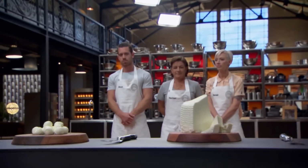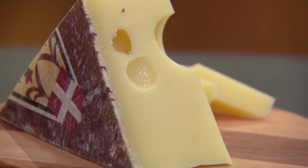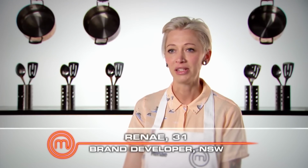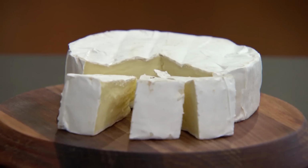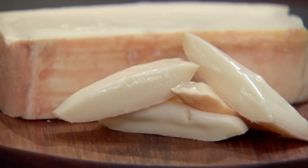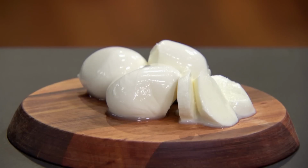Looking at the cheeses, I know what blue cheese looks like. I know what Swiss cheese looks like, but I'm going to have to be a little bit more specific. I am trying to count up how many of those I actually will know, and it's not many. You can taste as many of these cheeses as you like before you have to name one. I am in hell. I buy cheese for my husband, and I might try one now and then, but this is definitely not my ideal challenge.